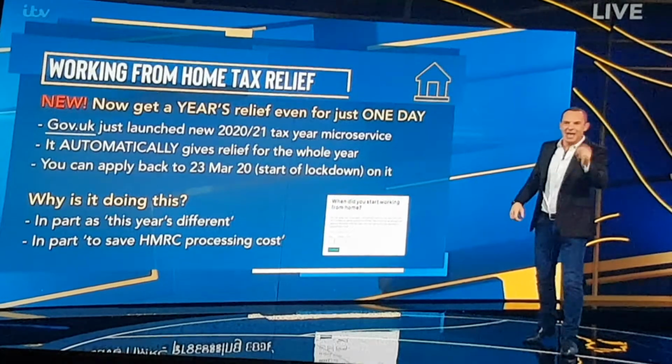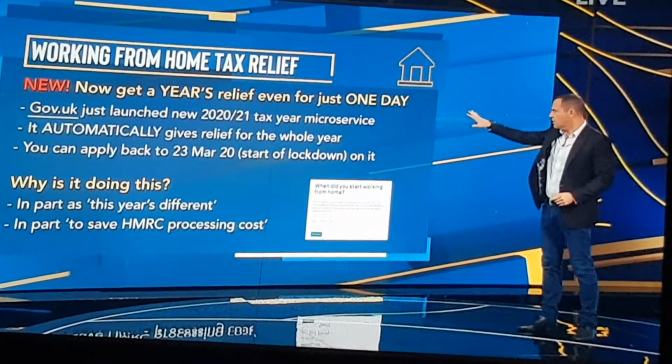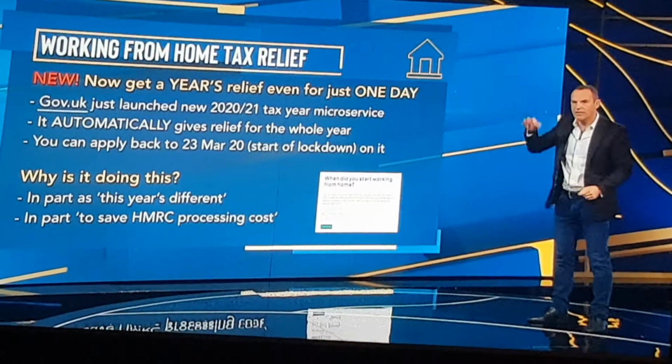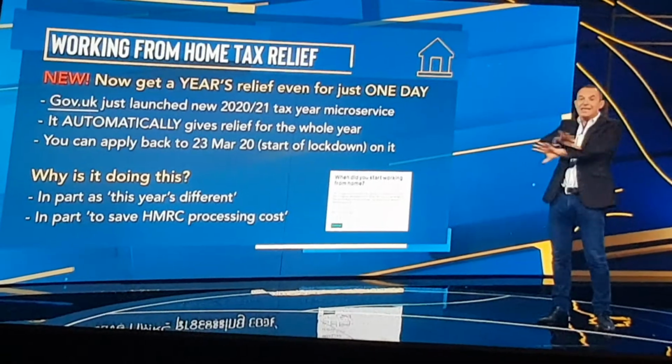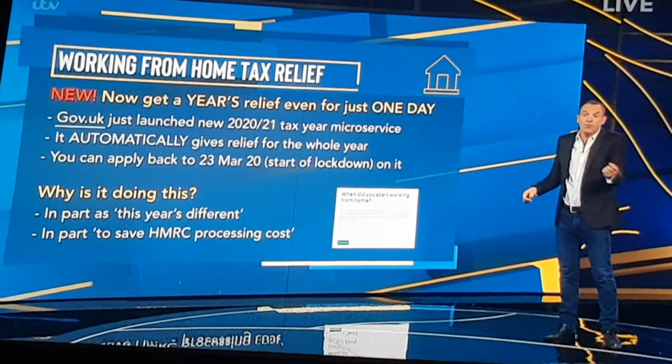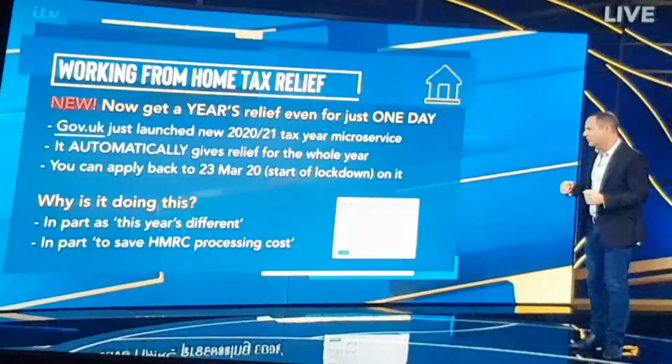You can now get a year's tax relief, working from home tax relief, even if you have only worked from home for 1 day since the 6th of April. That's because on gov.uk there's a new microsite only for this tax year, which automatically gives you relief for the entire year as long as you've worked from home for at least 1 day. And you can apply for this actually back to the 23rd of March when lockdown started and get an extra couple of weeks beforehand too.